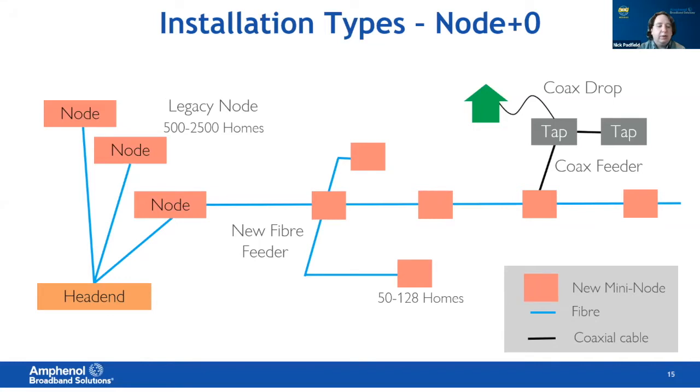So the diagram represents probably the goal for the current generation of coaxial networks, to have a fiber deep architecture with legacy nodes supporting 2,500 homes, with each child node supporting maybe 50 to 128 homes. So this is node plus 0 without any amplifiers in the network between the node and the premise. There's also further evolutions with DAA, distributed access architecture. So this is Remote PHY and Remote MAC-PHY. So this is where functionality in the head end is being moved closer to the end user. So by having the equipment that performs these functions closer to the premise, it enables higher performance and higher bandwidth.